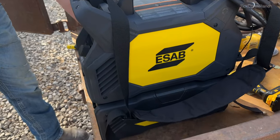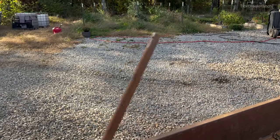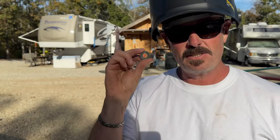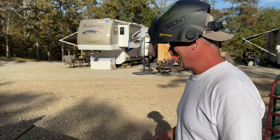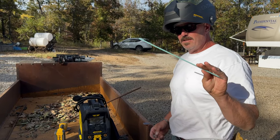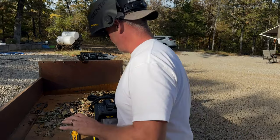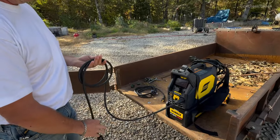Okay, Elliot already drilled a hole in this. Yep. Sweet. There you go, drill. For a little cotter pin. All this to weld one washer on. We got one rod of 6013. I normally weld with 7018, but we're gonna try the 6013, get this thing set up. This is all really nice stuff.